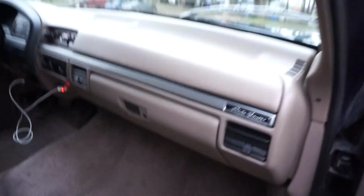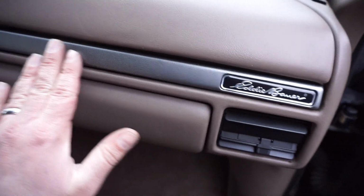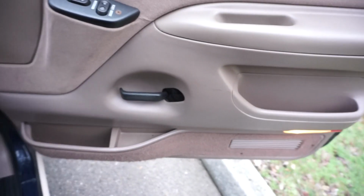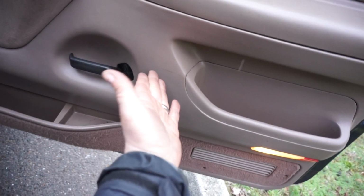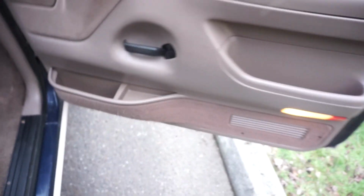I'm gonna take you over. Boy, it's getting cold over here, so again, look at the dash. It's just primo. Push button 4-wheel drive system. Look how clean that Eddie Bauer and that silver is. A lot of times this stuff is just worn out and it's like black or it's faded. Passenger door panel, you get a little bit of black from something, but I'm sure that'll come right off with a little bit of cleaner.